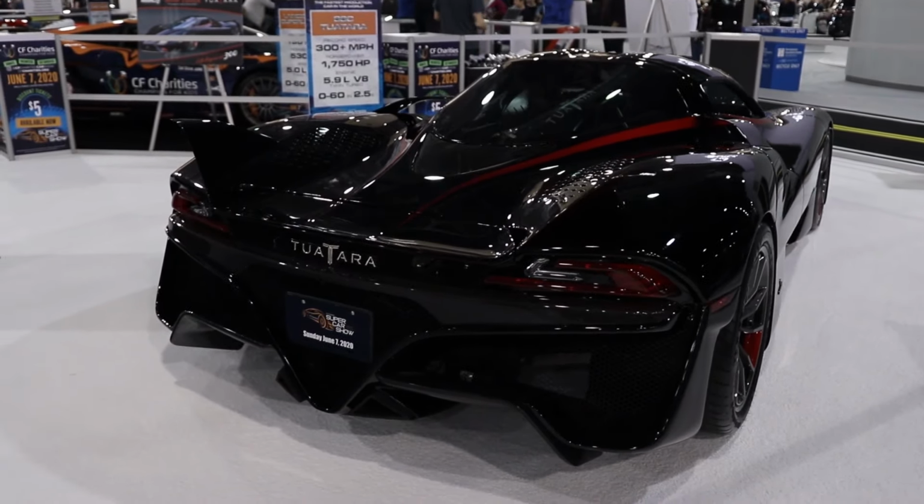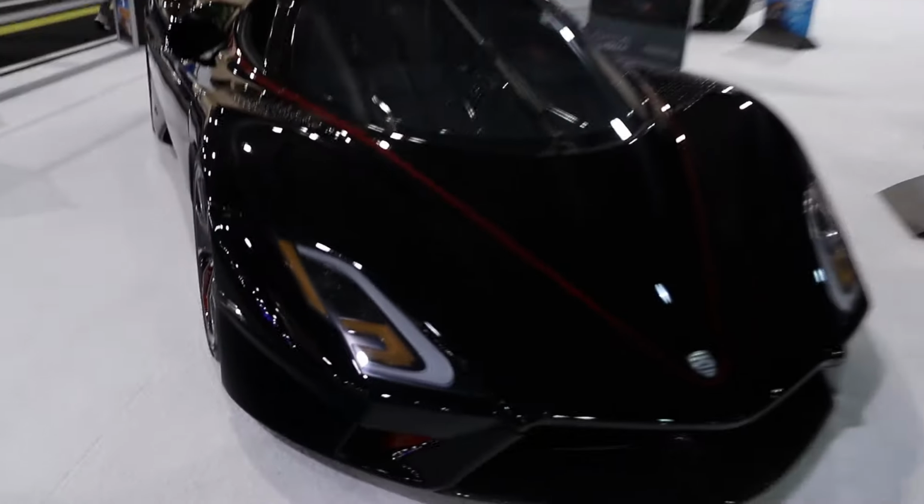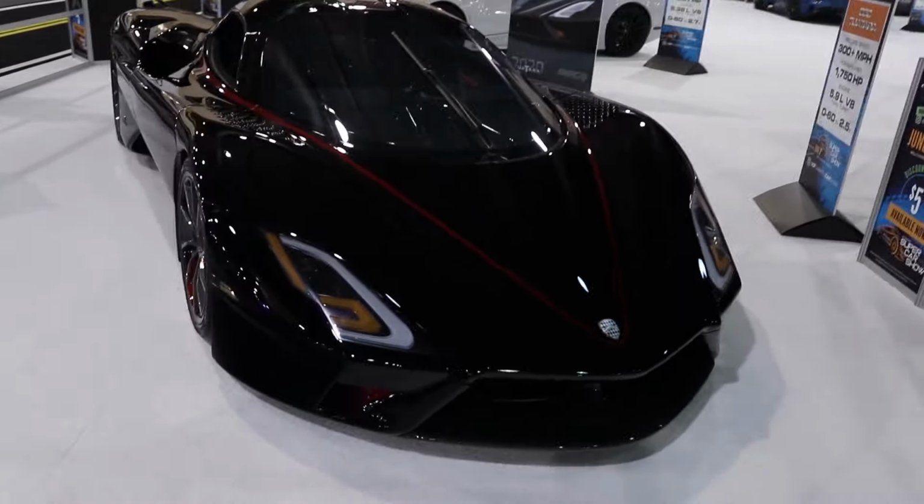And if you look at it, look how aero it looks. The air's just going to go right over that. This thing is very, very awesome. I can't wait to see what this thing does. I hope it reaches over 300 miles an hour, especially from an American company. That would be really cool.